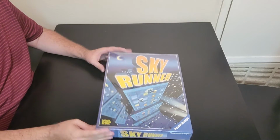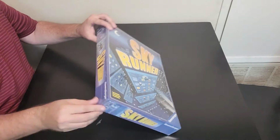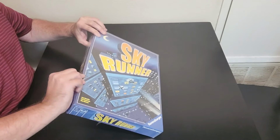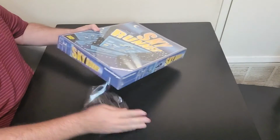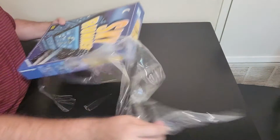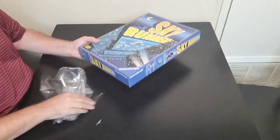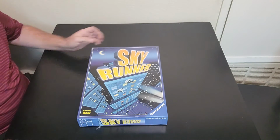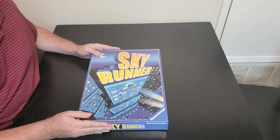Okay, here we are at the gamers table, and let's go ahead and open up this game for the very first time. I haven't even seen what's inside yet, so I thought this would be really cool to check out. Let's take the wrapping off. I feel like it's Christmas time. Woohoo! Okay, here we go. Okay, we took that off. And now, let's open her up.